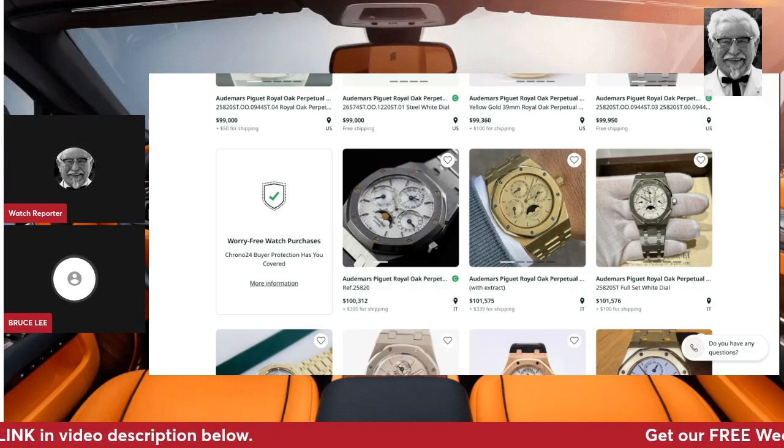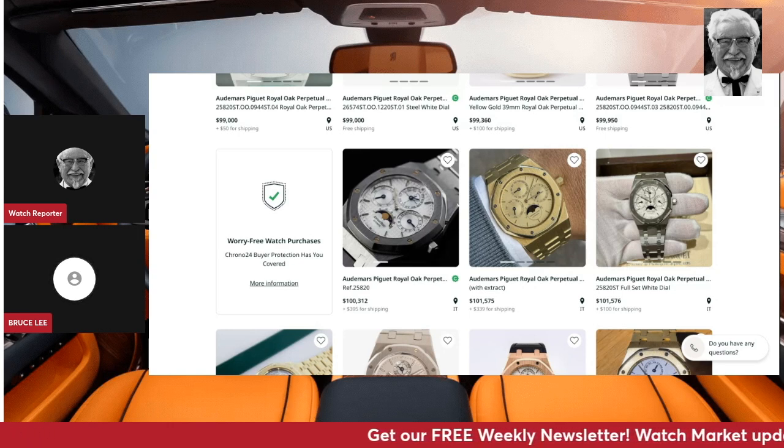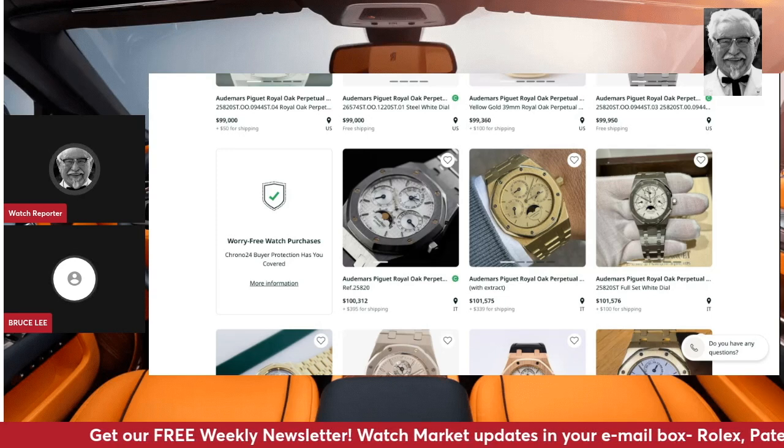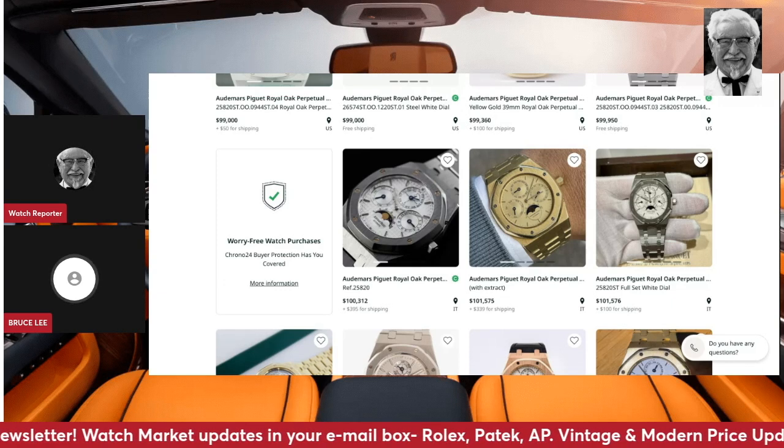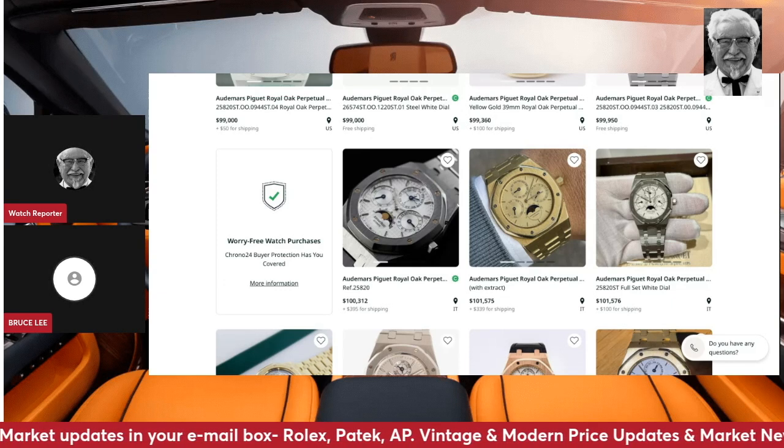So for any industry, watch collecting is the same. You have to be in the market, you have to be in the industry, you have to be holding early. I think when things take off, you will not have time to react.